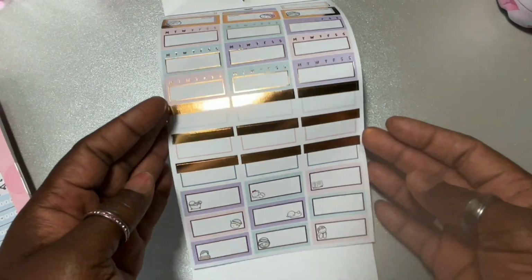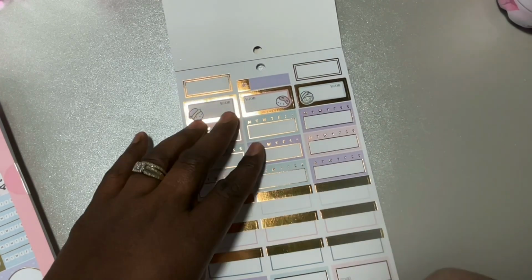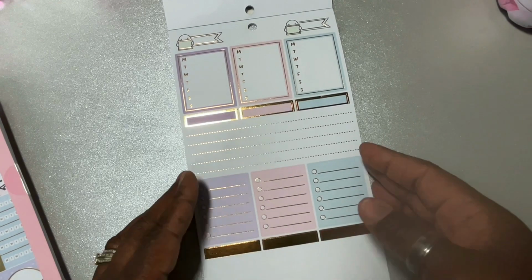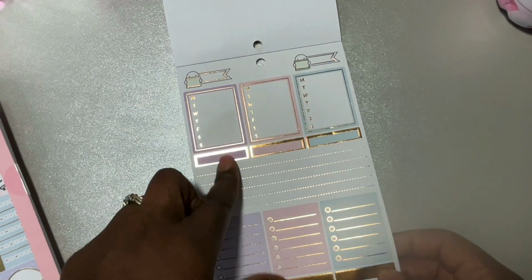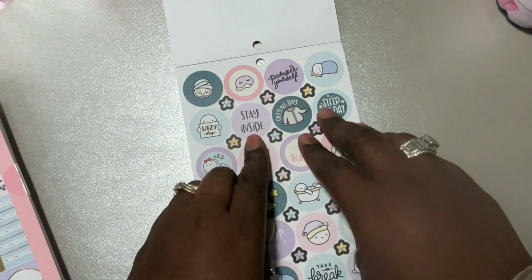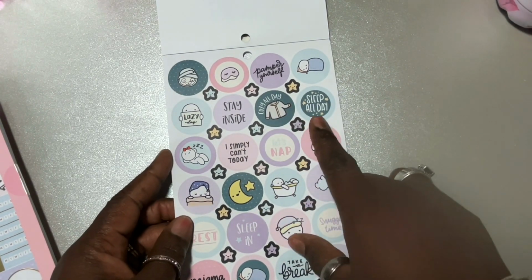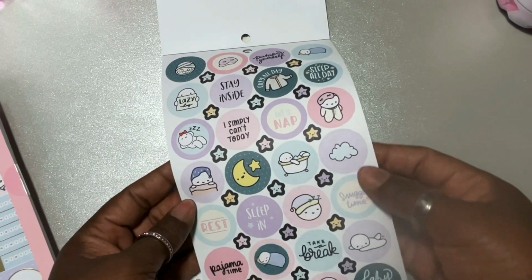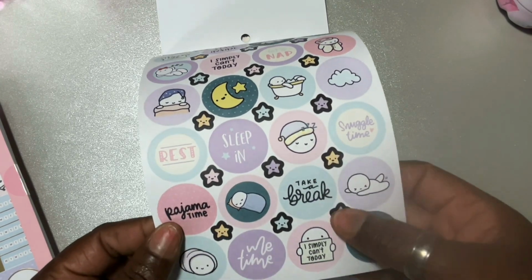These are some boxes. You can put whatever you want and some habit trackers here. Self-care. Some bigger boxes. To-dos, habits, or whatever, schedule. Oh, see, here we go. Pamper yourself, stay inside. Cozy all day. Sleep all day. I simply can't today. That's gonna be used a lot. Look at me. Okay. Sleep in.